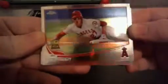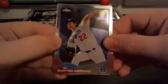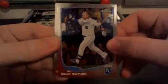Alright, we have a Mike Trout rookie card for the Angels. Nice rookie card. A Clayton Kershaw for the Dodgers, which goes to Julio G. 909. Billy Butler for the Kansas City Royals, and Ben Zobrist for the Tampa Bay Rays. Alright, next pack.